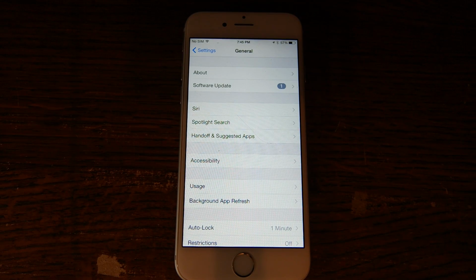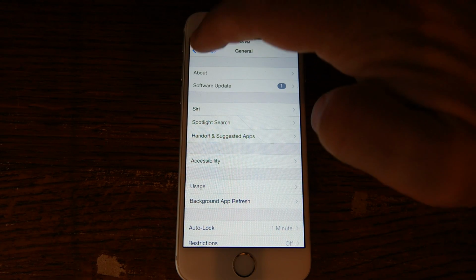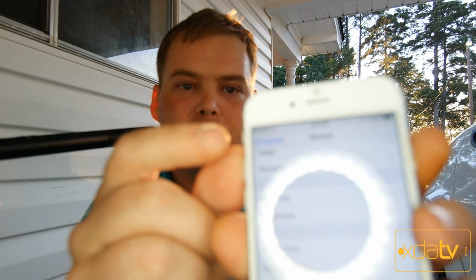And here's the final thing that I'd like to leave you with. The notification system is horrible. Look at that. You see that right there? This is a notification from myself, and as you can see, it is just the standard Gmail notification, but it blocks so much of the screen you can't even use the settings button.